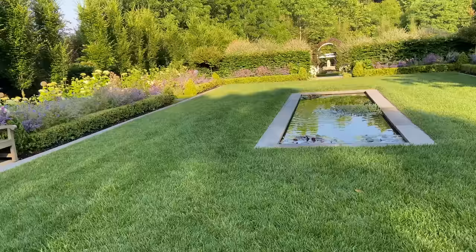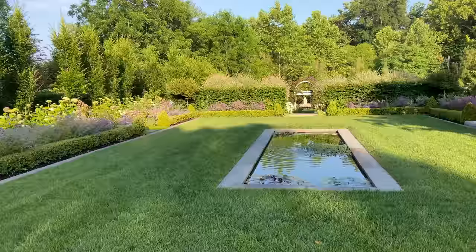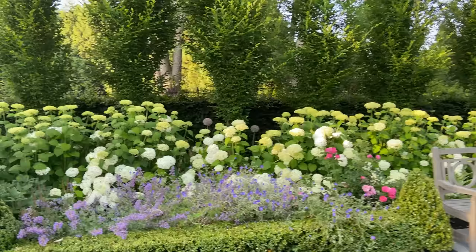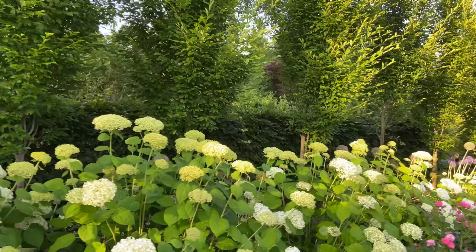I love boxwoods, and so that was a lot of what I wanted to have put in here. And part of what I wanted to do was really create a sense of enclosure. And so you'll see that, I'm gonna walk a little bit here. Don't know if you can see behind the hydrangeas, there's a hedge. It's European beech, and it goes all the way around. It goes actually all the way to the bottom of the garden.